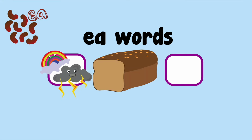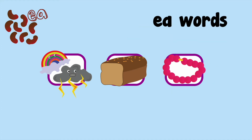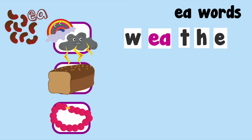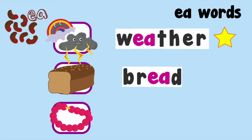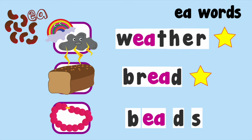Weather, bread, beads. Weather. Bread. Beads.